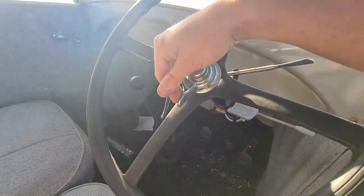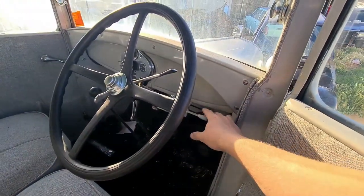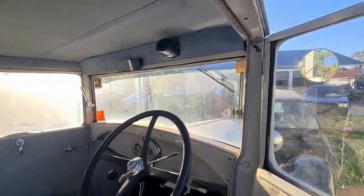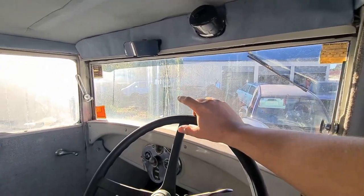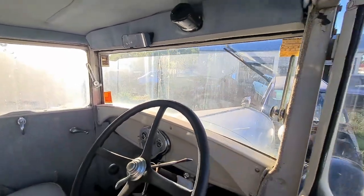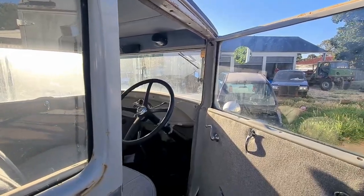This is the original indicator and the horn. And then this is an aftermarket indicator, which you can add on. There's not a lot to it. You got your windscreen wiper up there with switch, and there's only one wiper on it, so you can only clean the driver's view. You can't clean the passenger's view. And the whole front window does tip out. So it's like a safari window, but it's pretty stiff because it's been sitting for a while.